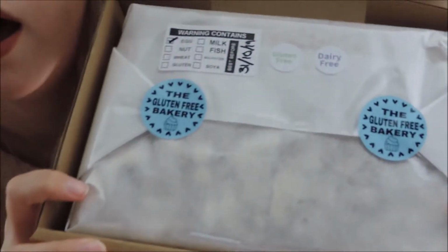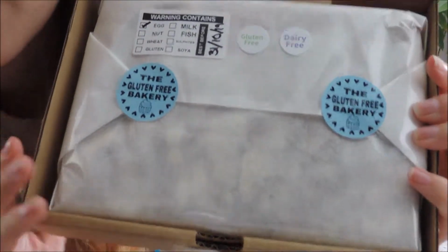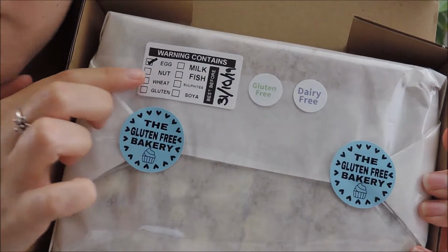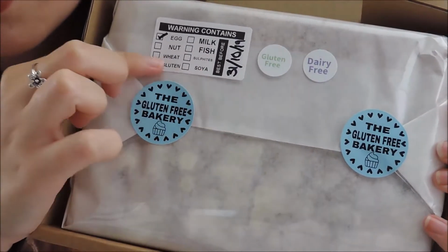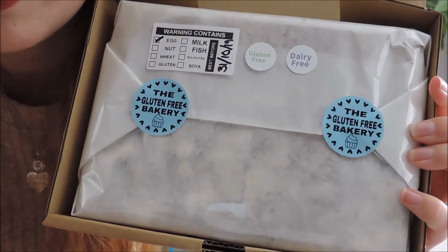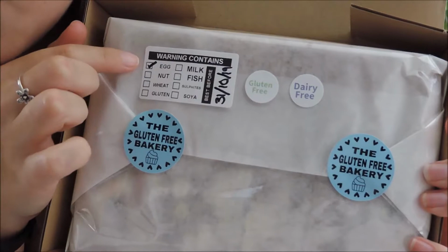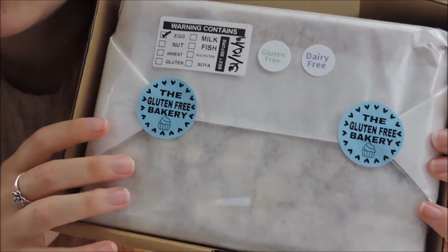And I will just bring this closer for you to see as well. Because it's like a gluten-free bakery, it's great. They do like these little stickers on all of their orders just to let you know what is actually in them. Just in case you're allergic to anything. Obviously these ones are gluten-free and dairy-free, but they do contain egg just in case anyone's like allergic to that.